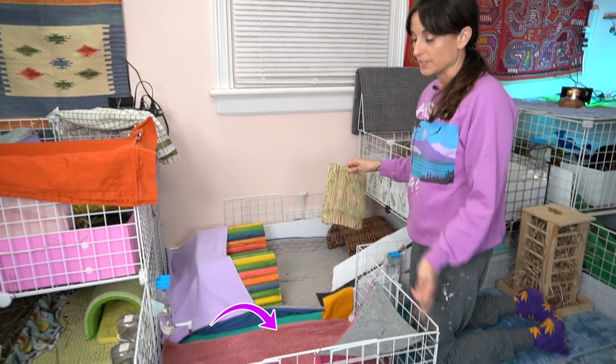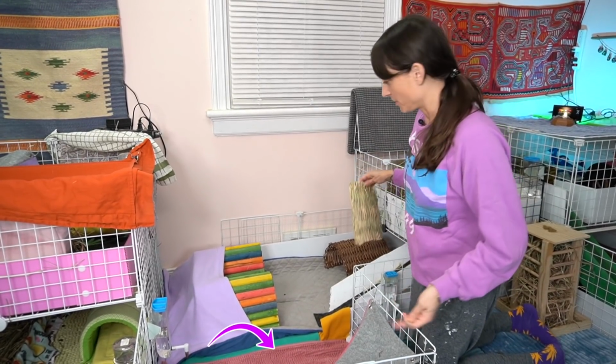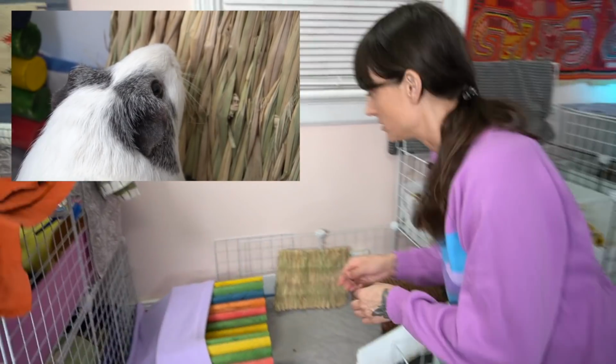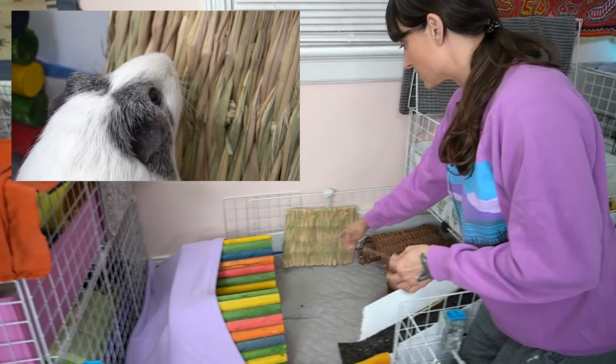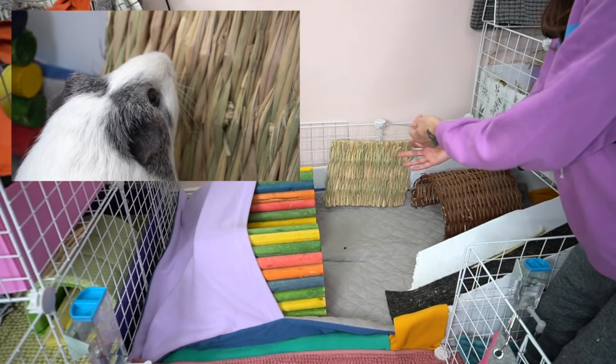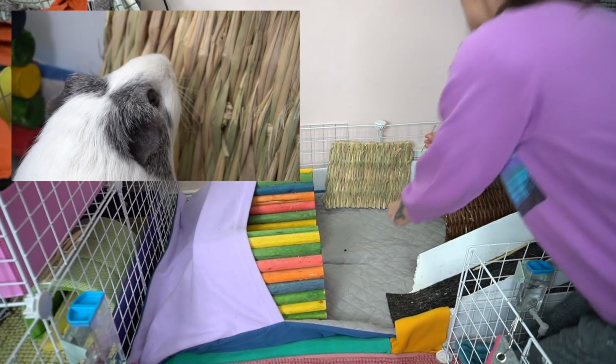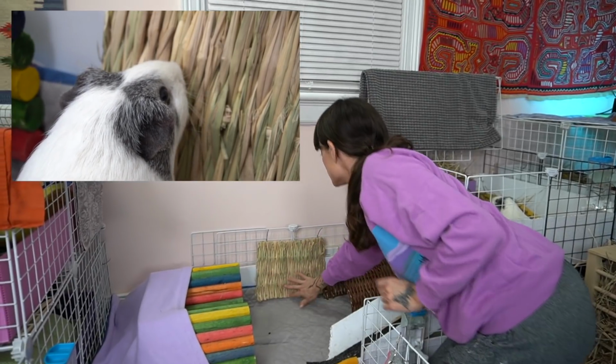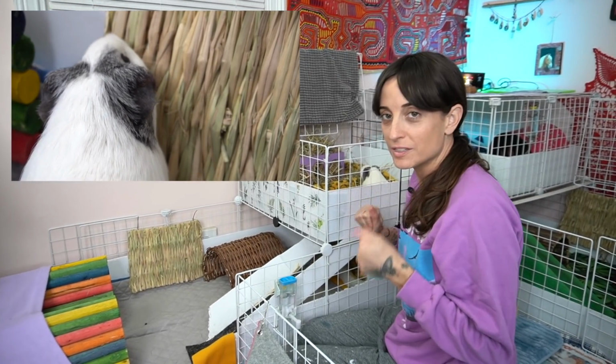This is their door that comes off for free roam, so I'm not going to put it there. So this spot, for the way their cage is set up right now, seems like the best place. It makes the most sense because there are access points from different areas where Gigi can hide and still feel safe enough to munch on it. So I'm going to put it here. Ta-da. Just like that. And now they have something to keep them occupied.